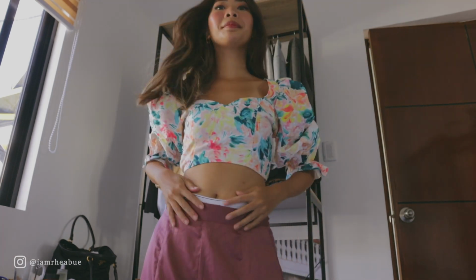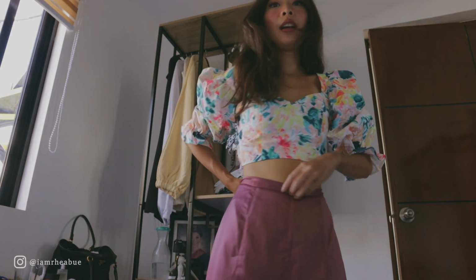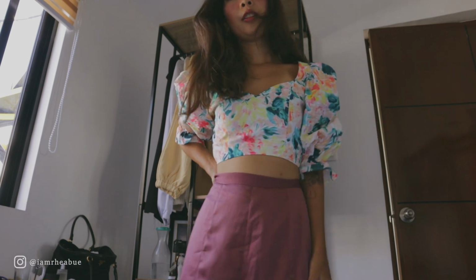Last layout for today. The pants are so loose on me. So what I do is, I hold it like this. This is how I post.